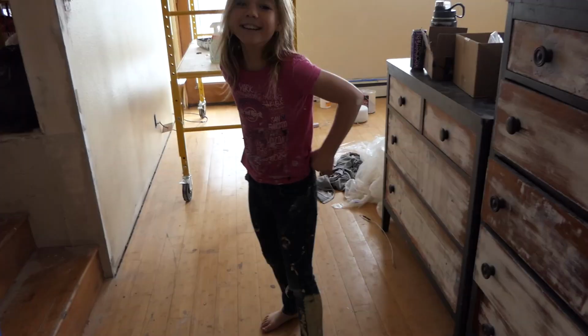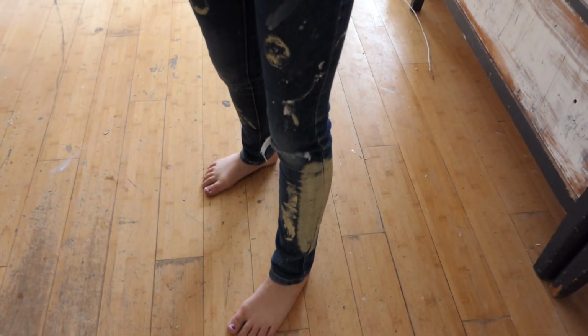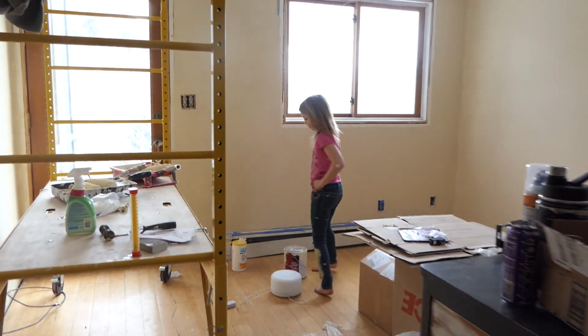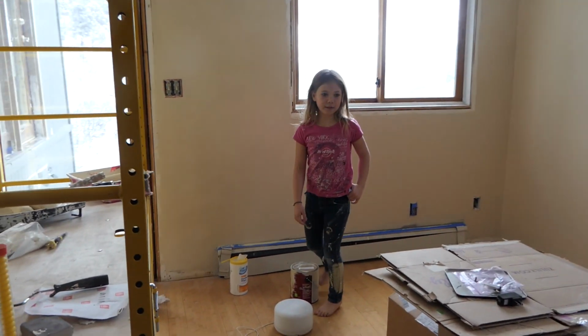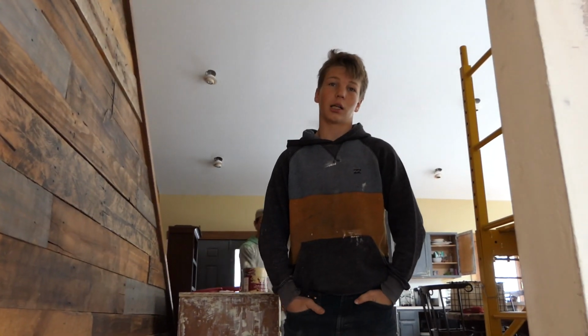That's a time saver. My kids wear more paint than they put on the wall. You gotta brush it off over here, though. No, we don't need any more paint right now, baby. We're good for right now. We gotta let the walls dry. Donuts. Yes, that's such a good idea.